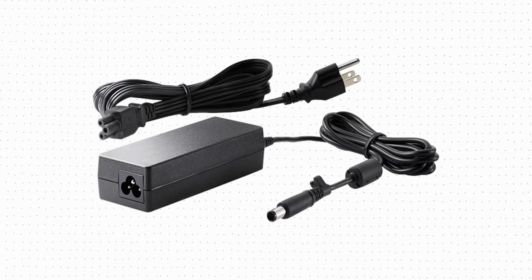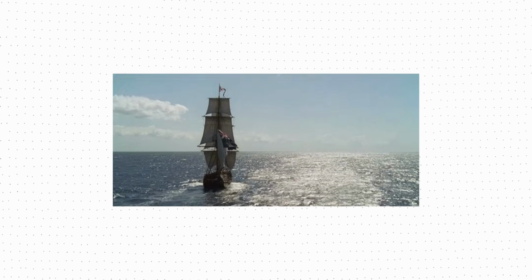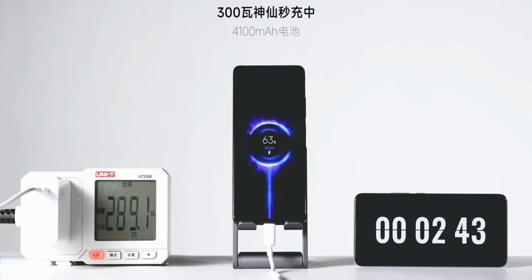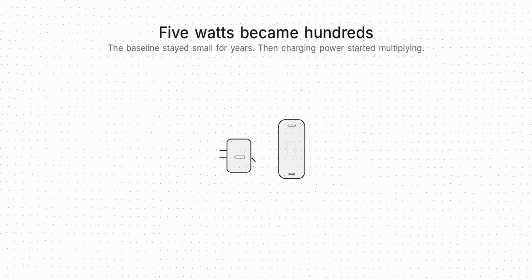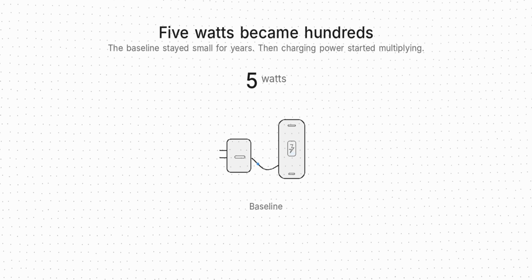Anker, Belkin, Apple, Samsung. Nobody is launching a flagship silicon charger anymore. That ship sailed, and the same chip is what made phone charging go completely off the rails. A basic phone charger used to max out at 5 watts. That was the baseline for years.